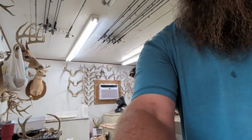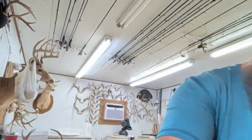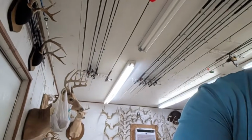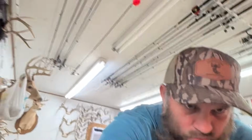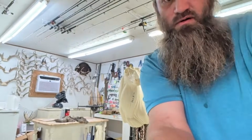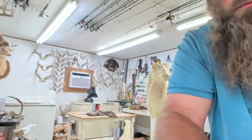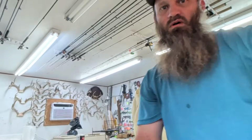Using a different tripod tonight. Might take me a second to get this set up. Y'all excuse the phone. Camera going crazy a minute. My little bracket come loose here. Gonna be mounting Danielle's deer this evening. There we go, now I got it. I like to have it where I can move it up and down.